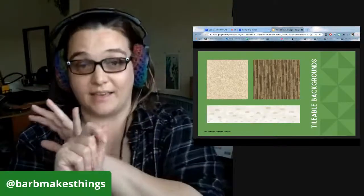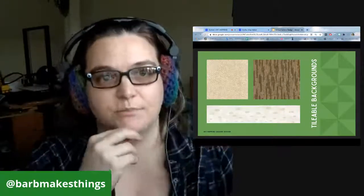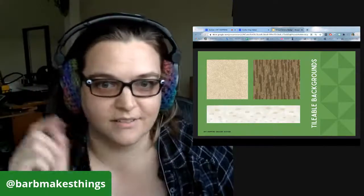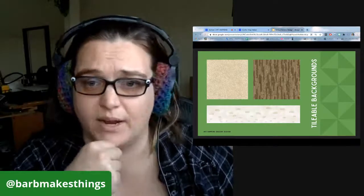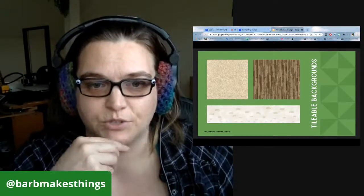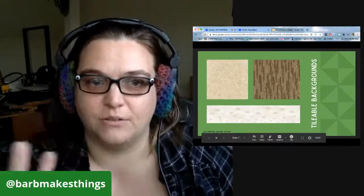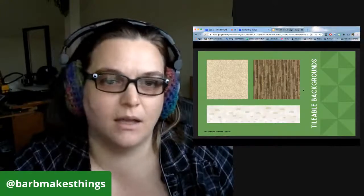It doesn't look like it's repeating again and again and again. So that took some learning how to do. I got to learn a lot of stuff in making this. That was cool. But yeah, so I made these backgrounds, these tileable backgrounds, which are now in my tool set. So for the outside and in the wood tiling for the floor inside.